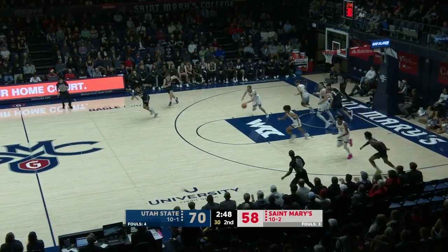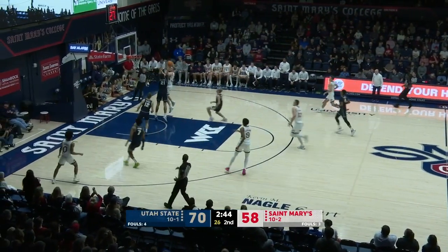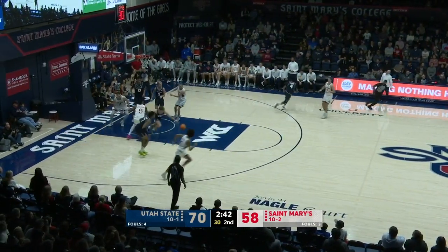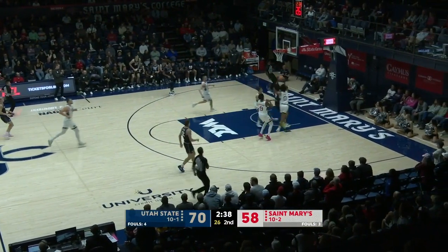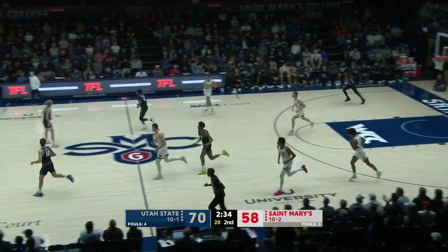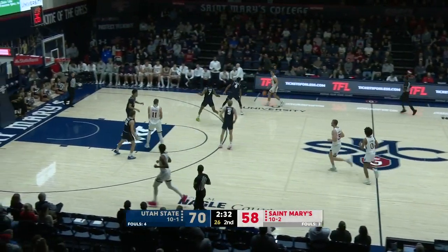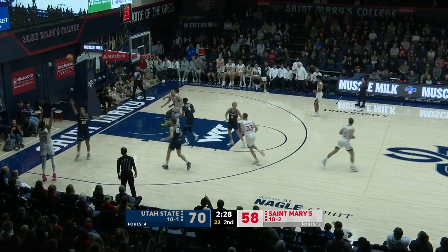Barnes had it poked away from behind by Lewis, and here comes Barrett the other way. Luke Barrett in transition off the glass, and Falslev has the rebound. Not the best looking shot, and here comes Acano the other way. He's too strong, and Luke Barrett there for the rebound. And that was not really good basketball there by the Aggies with a 12-point lead, barely more than 2.5 minutes to go.